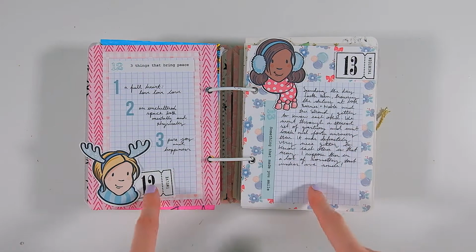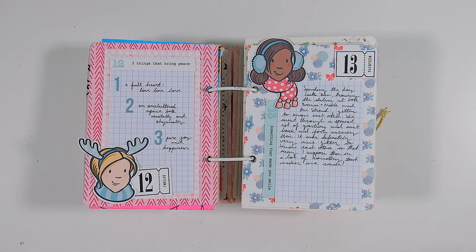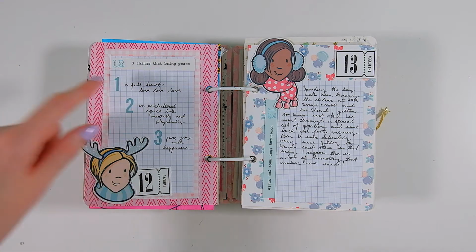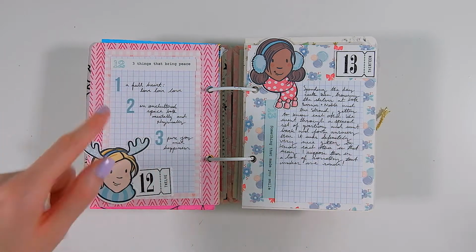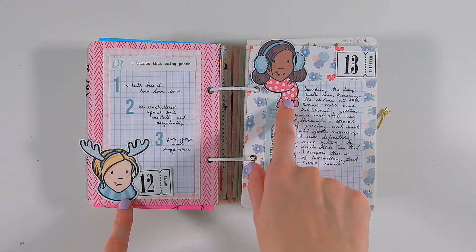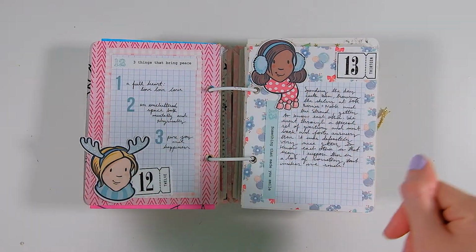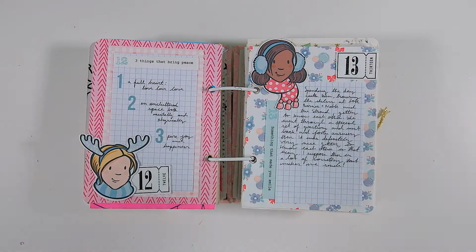And so 12 and 13 are on one spread. I did use prompts for both. This one is three things that bring peace, and I wrote that down here. I used these little alphas throughout my book. They're from the Paper Person shop. These little girls are from Seuss, from an older collection. All of her newer collections have cute little girls in them. So again, I will leave all the links down below.